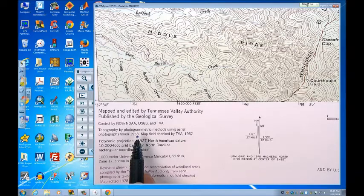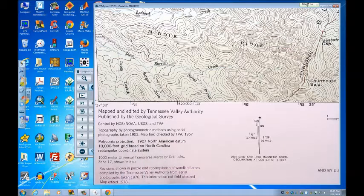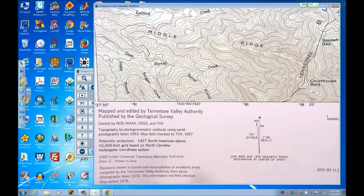The photographs were taken in '53, it was checked in '57, but 1953 is when the topography was done. And so that answers that first question: when was the topography and the map done? And that's important to remember.